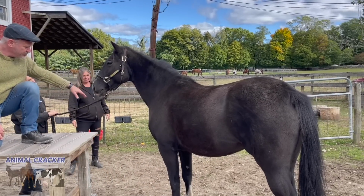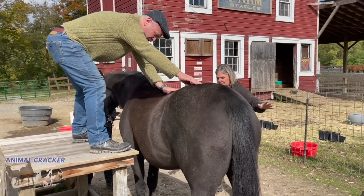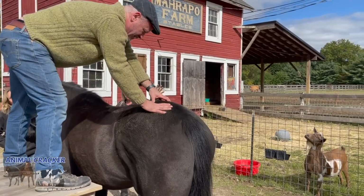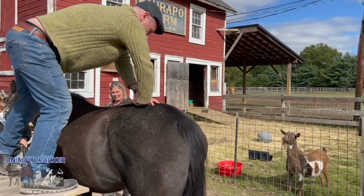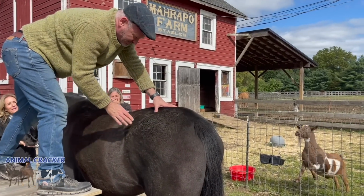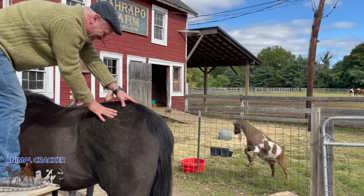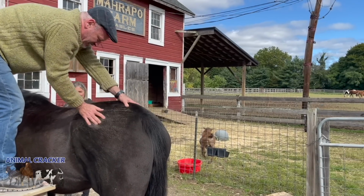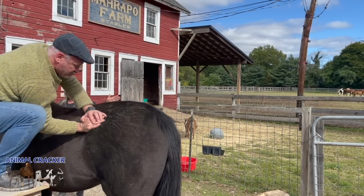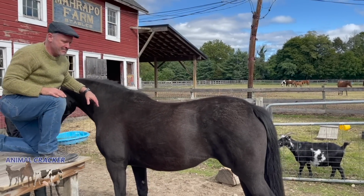Are the goats too much? No, she loves them. Tell me when you get her to the spot. Now walk her up just a little so I can reach it. I've got to bring the pelvis under me. So it's this hip. You're fine. Here we go. That was good. All right. I think I'm done.